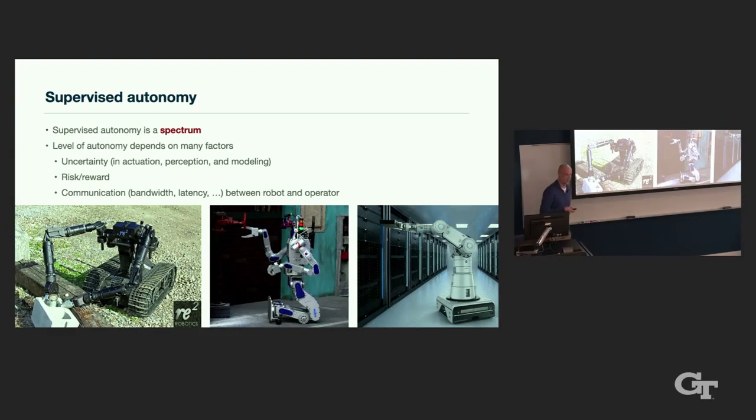Robot vacuum cleaners, mostly no human in the loop, but for anything more complex, we'll still need a human. How much human involvement you need depends a lot, right? This level of autonomy is really a spectrum, and how much autonomy you want depends on lots of things like uncertainty in actuation, perception, modeling, risk, and rewards. So here this is an explosive ordnance disposal robot, high risk, high reward. If the clock is ticking, maybe you want to take more risk, but if the clock is not ticking, you definitely want to take your time and maybe have a little bit more human involvement and not just press autopilot.